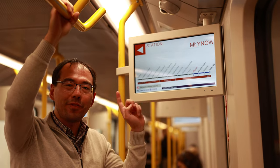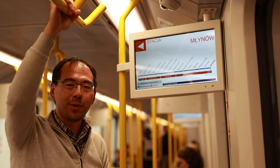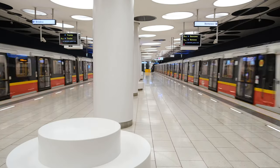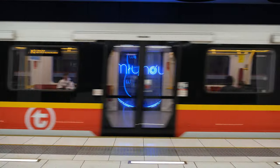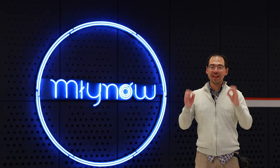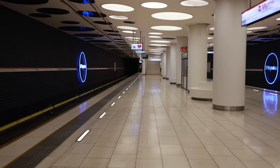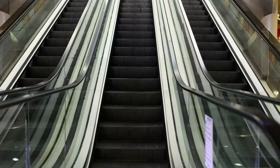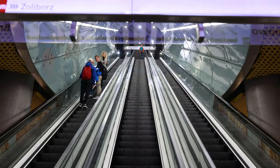These color screens make for very easy wayfinding in the metro network, and they do announcements in Polish and English. It's so cool that they put the station name in neon signage here. One thing I noticed is that most stations were very deep underground, leading to long escalator rides like this one to get out.